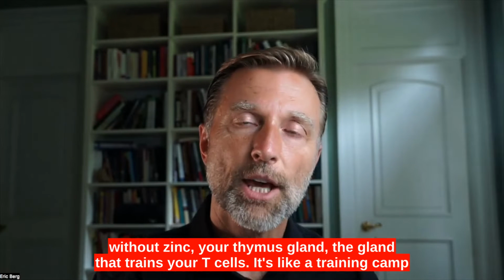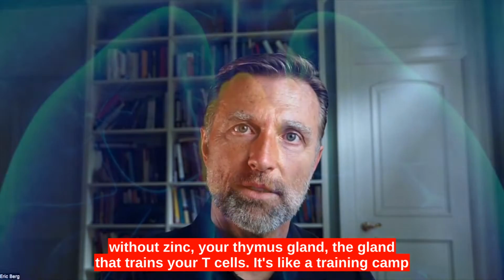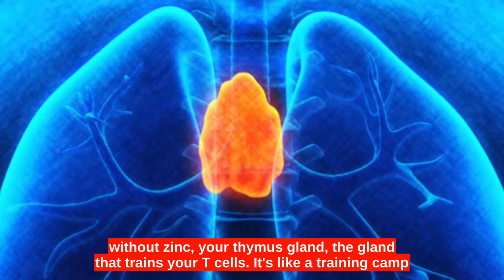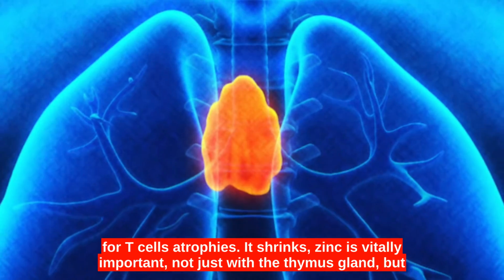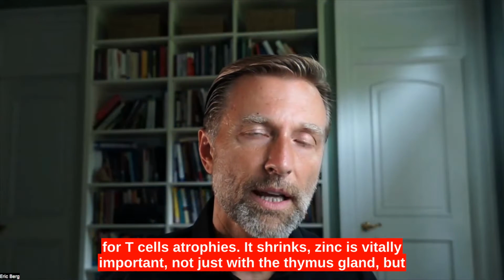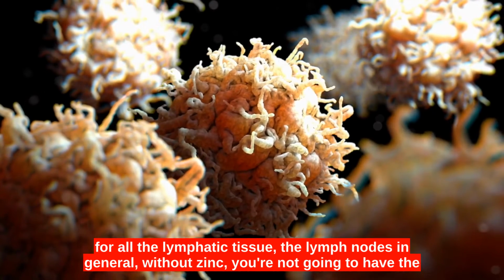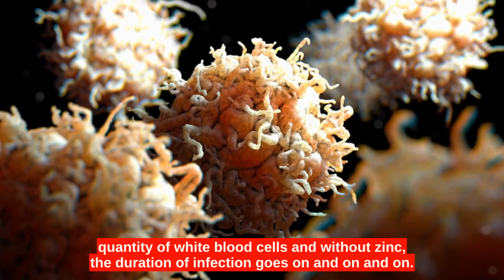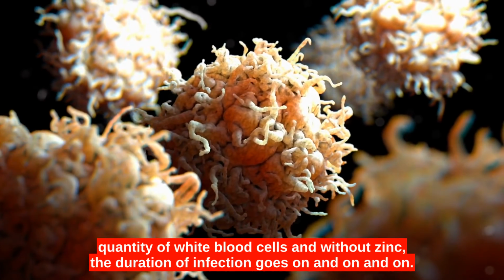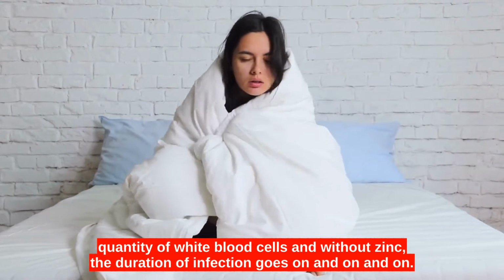In fact, without zinc, your thymus gland, the gland that trains your T cells, it's like a training camp for T cells, atrophies, it shrinks. Zinc is vitally important, not just with the thymus gland, but for all the lymphatic tissue, the lymph nodes in general. Without zinc, you're not going to have the quantity of white blood cells. And without zinc, the duration of infection goes on and on and on.